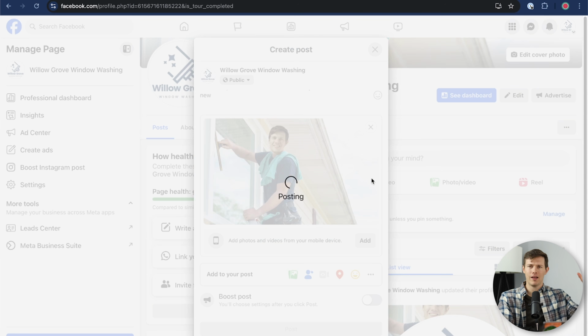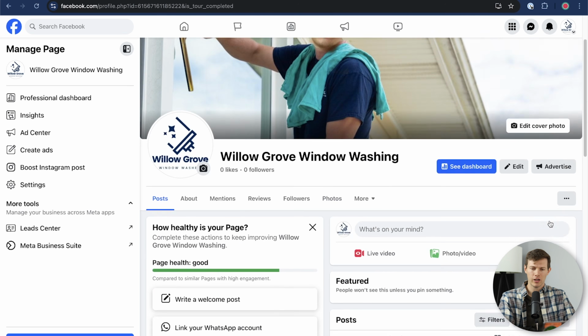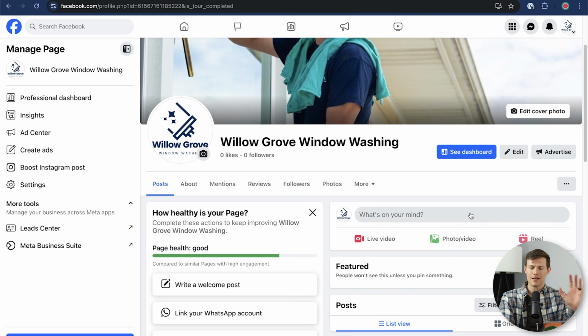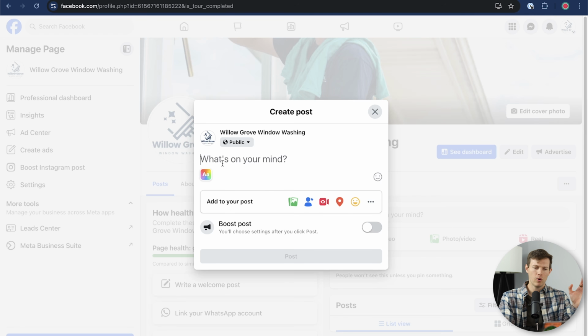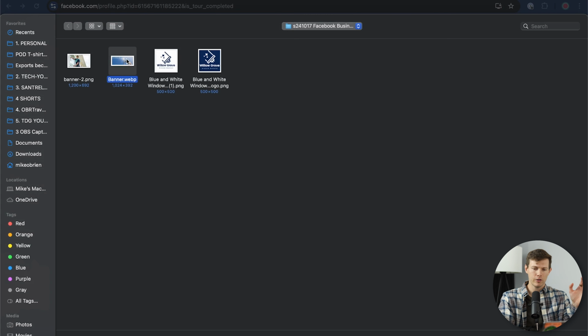So again, instead of just having it on your page, you also have your action button on any individual post, much like this one right here. So that is now posting. You'll see right now, call now is going to be showing up right there. And just kind of recapping in case that pop-up doesn't come up for you, if you wanted to, let's just say we're going to post another photo. We're going to upload, say, this photo right here.